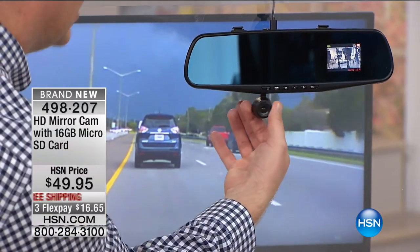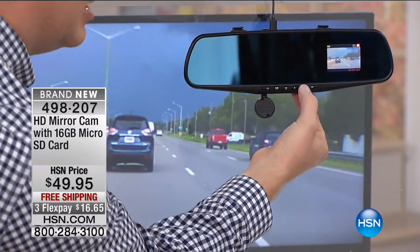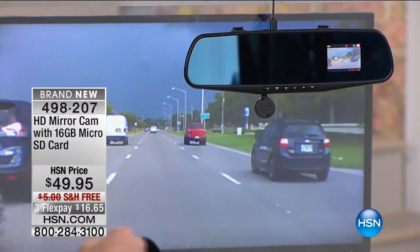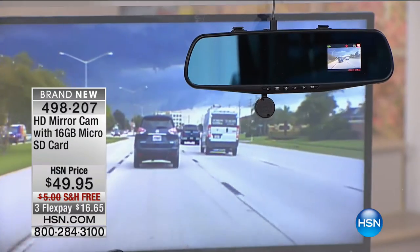And Marlo, it even takes snapshots of photos too, high definition photos. So if somebody cuts you off or you need to capture something, you just push a button. And it even gives you a little snapshot sound. So it's recording live video and also taking photos at the same time.